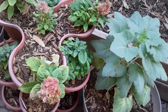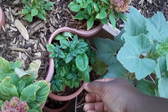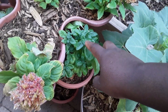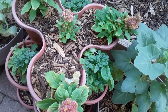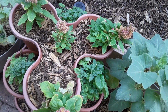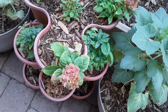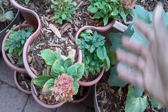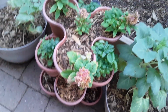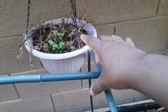And then we have the basil. That basil's still doing really, really good. I had pruned the basil all the way back, and so now it's starting to bush out and grow some new leaves. I need more basil, guys, so I think I'm going to go ahead and plant some more basil in other places and see if I can get some more, because I wanted to save a lot of my basil, but we eat a lot of basil fresh. I mean, each tomato sauce or spaghetti is like a whole plant of basil, so we need a lot more.